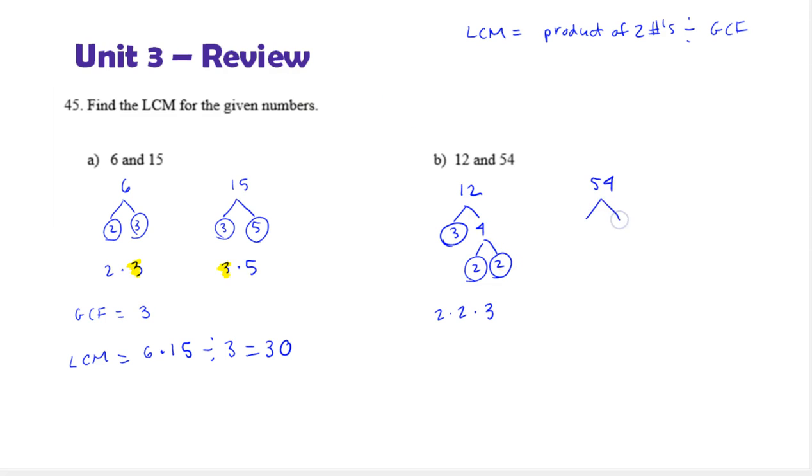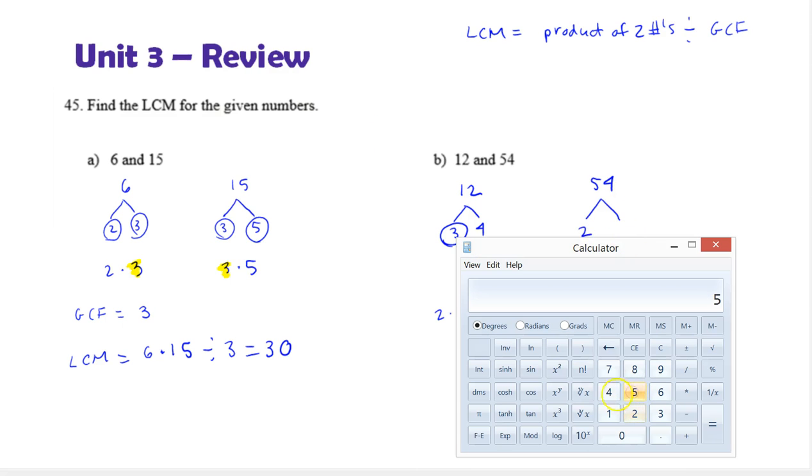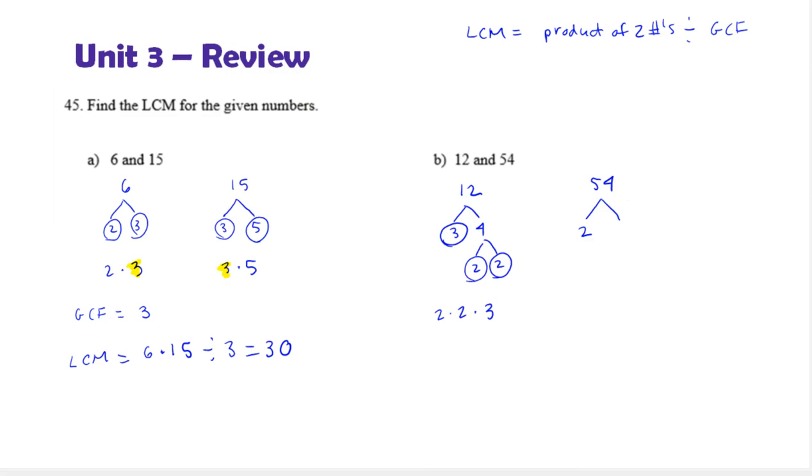54. Okay, so 54 is even. It's divisible by 2 because it is even. So I'm going to do this on the calculator. So now we have 27. Okay, so that's a good plan if you can't think of a factor right off the bat. This is also 9 times 6. But if you can't think of a factor right off the bat, you can check for evenness and the numbers get smaller. 27 is 3 times 9. 3 is prime. Factor 9 further into 3 times 3. So 54 is 2 and 3 factors of 3.